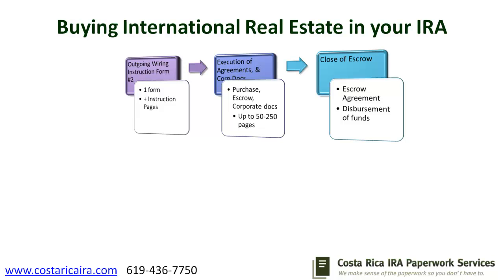Finally, there's close of escrow. So you're going to have escrow agreements and then disbursement instructions. Now, when you fund the escrow, the money is going to come from your IRA account, including the deposit. This is an area where a lot of people get tripped up, because at times they want to put a deposit down with their own personal cash, but then fund it with their IRA and actually close the deal. You actually can't do that. You must fund each step with your IRA.